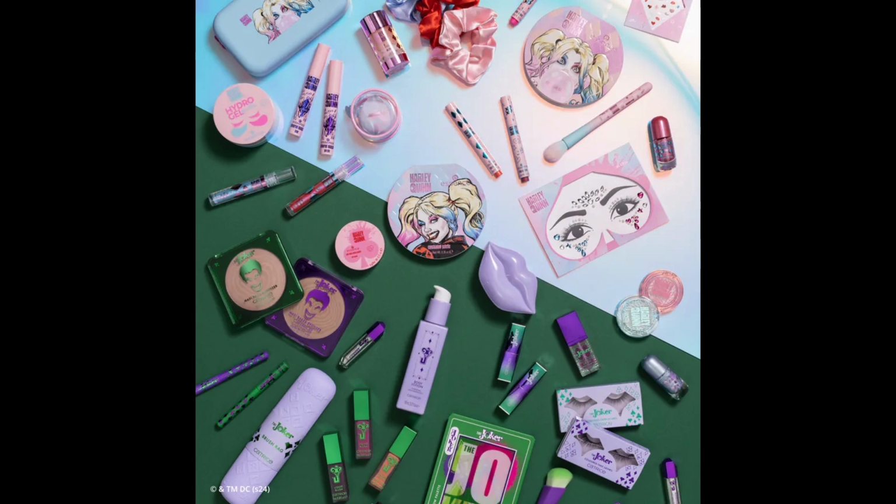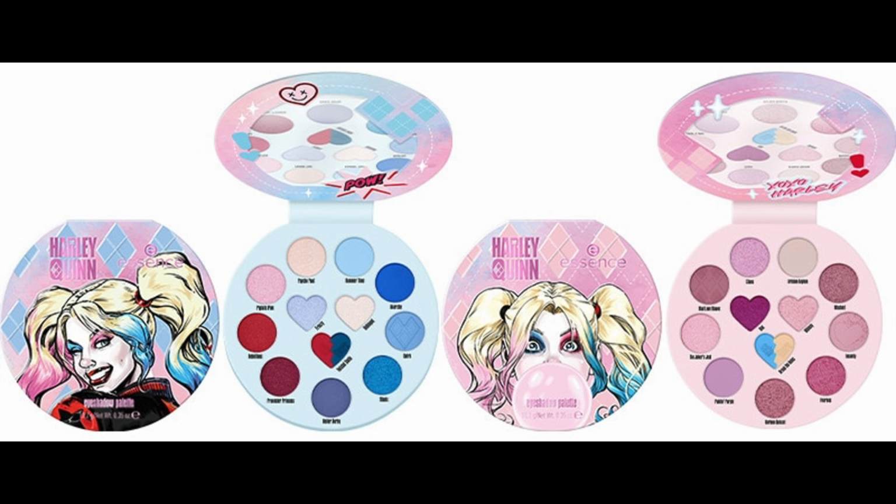Let's talk first about the Essence ones. We have two Harley Quinn eyeshadow palettes. One is more blue and red, which kind of links in with her whole Birds of Prey thing. It's not going to be wildly expensive. I personally don't love circular based eyeshadow palettes. They drive me a bit nuts because I'm like, how do I store those? But you've heard me say that a million times. That's right.